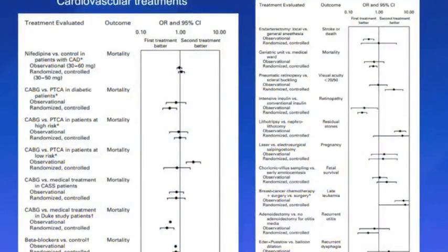In this study, there was a comparison between RCTs and non-RCTs. There are two panels here: one for cardiovascular treatments on the left and one for non-cardiovascular treatments on the right. The plot shows the point estimate and confidence interval of RCTs and of those studies that were non-randomized but trying to answer the same question.